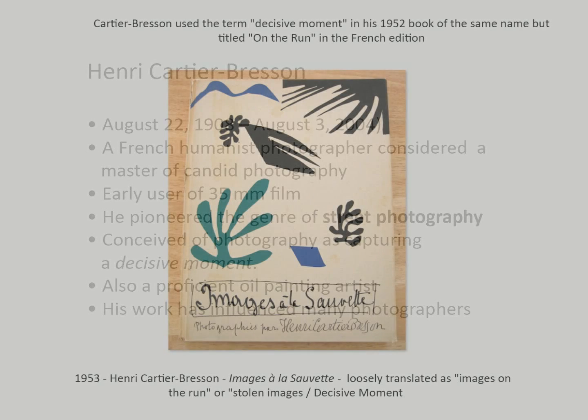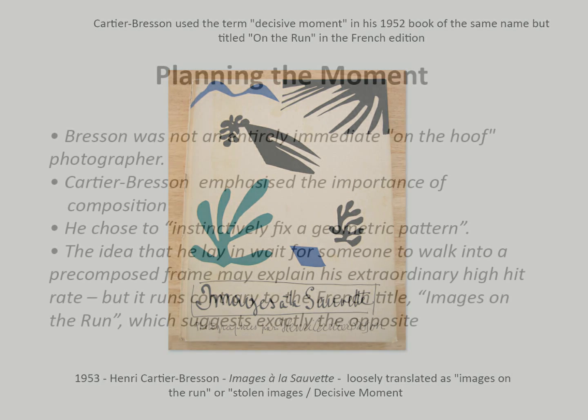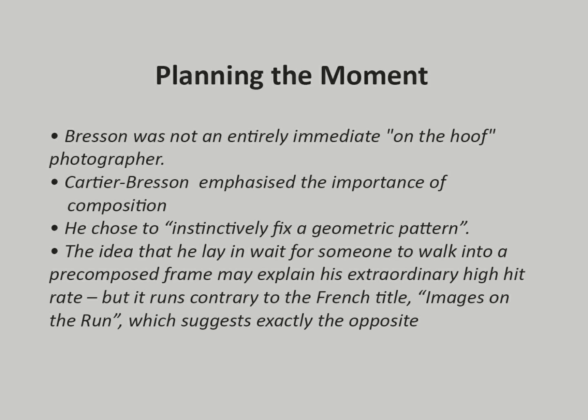In 1953, Cartier-Bresson produced a book of his street photography. It was called The Decisive Moment, though the French edition was called On the Run.